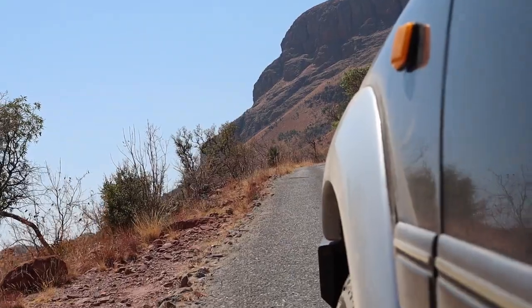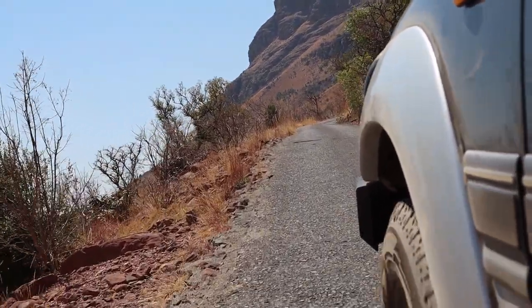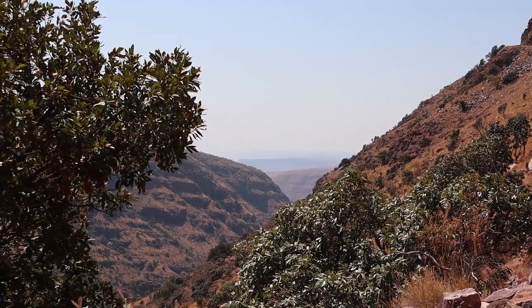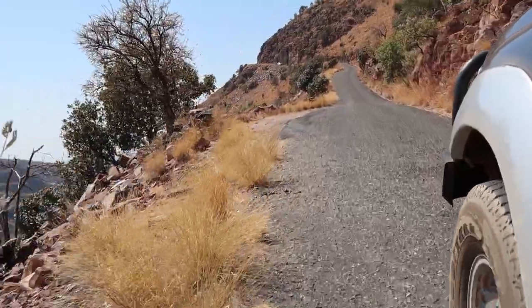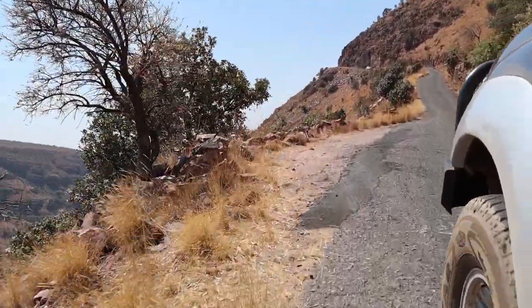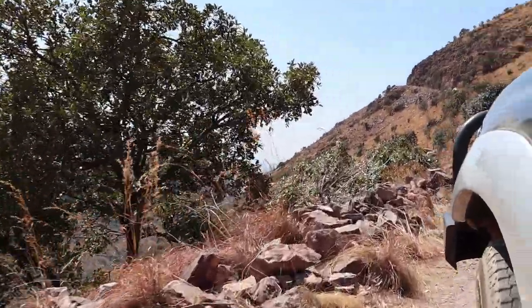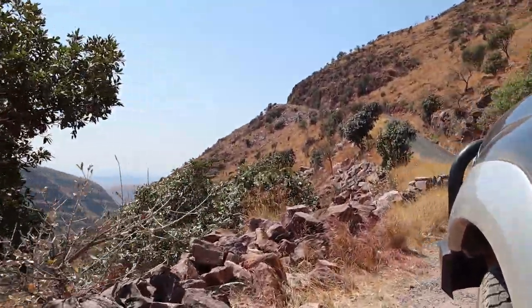The road up the mountain is a single lane, so basically only one vehicle at a time can fit at most points in the road. So a lot of the time if you see a vehicle oncoming, you've got to stop and try and pull over into an area for a bypass, and that can be a little bit hair-raising at times, but it's generally a really great drive and I definitely recommend that you do it.